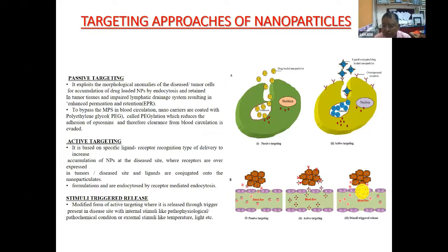To combat that, if you look at this particular system, it works on endocytosis. Once it works on endocytosis, it is not concentration dependent, and the drugs enter the cells. Then it is the fate of the drug: early endosomes, late endosomes, and lysosomes take care of it, and the drug can release into the cytoplasm where it works.